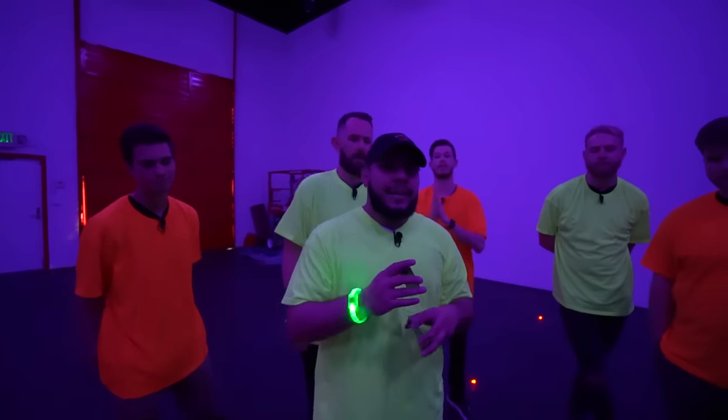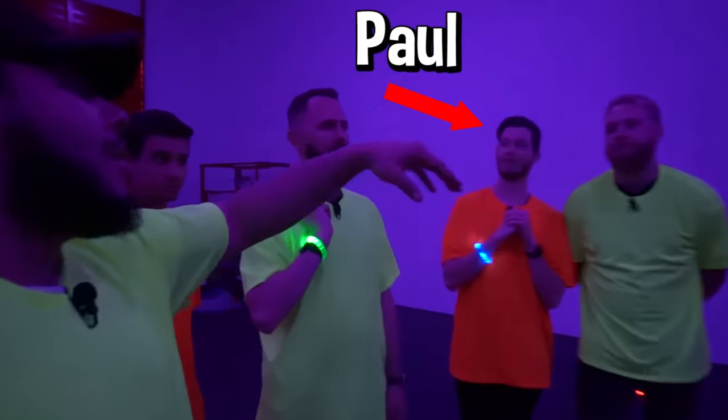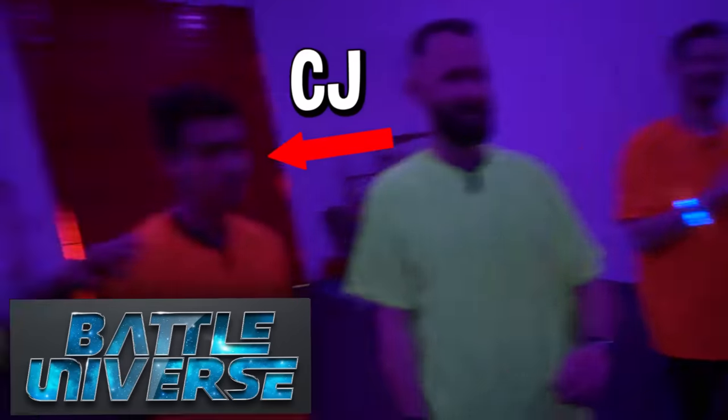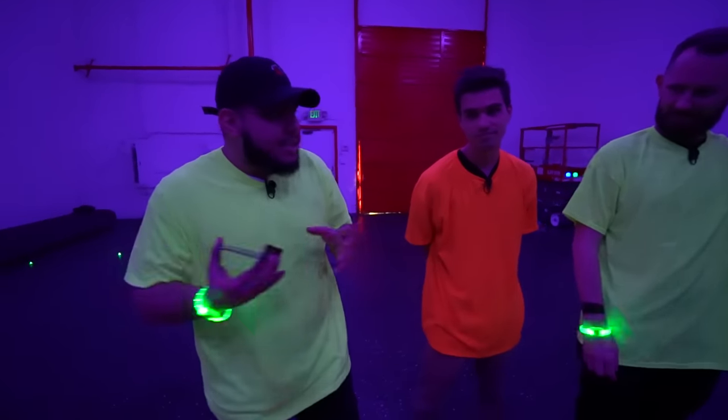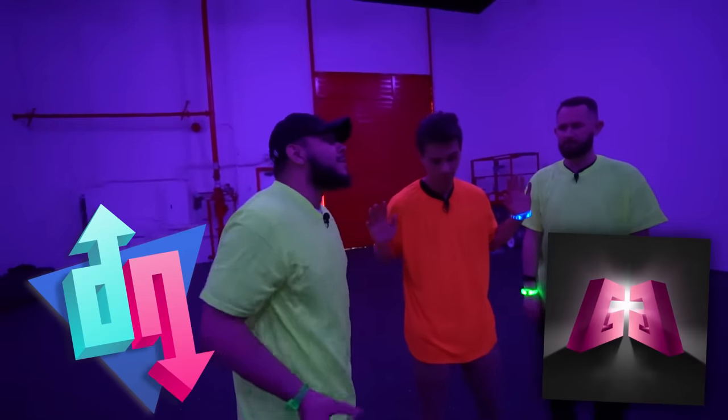All right, guys, what's up? We're in Red Base Warehouse right now, and we're gonna be capturing the flag, but we brought along Paul from GG, we brought along Connor from GG, and we have CJ here from Battle Universe. So pretty much we said, let's set up a little trial. It's the Dope or Nope guys versus GG. Oh, you're part of GG too. So Dope or Nope versus GG today.